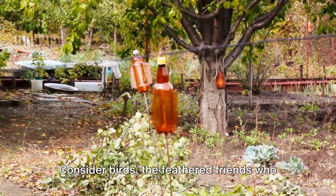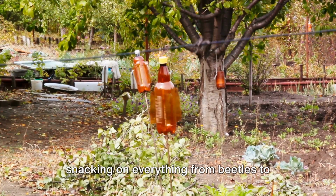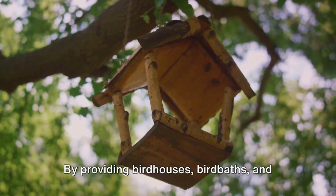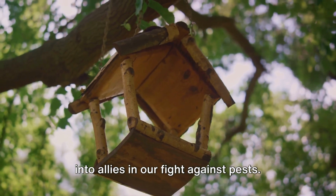Consider birds, the feathered friends who grace our skies and gardens. They are voracious eaters of insects, snacking on everything from beetles to aphids, caterpillars to slugs. By providing birdhouses, bird baths, and feeders, we can invite these natural hunters into our gardens, turning them into allies in our fight against pests.